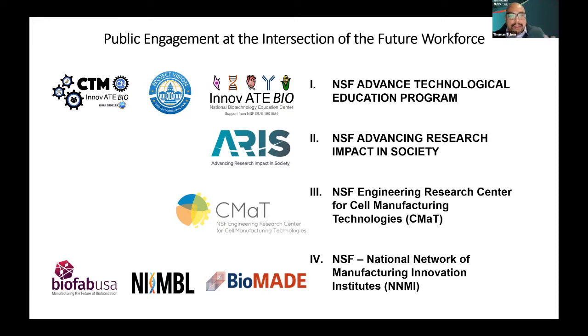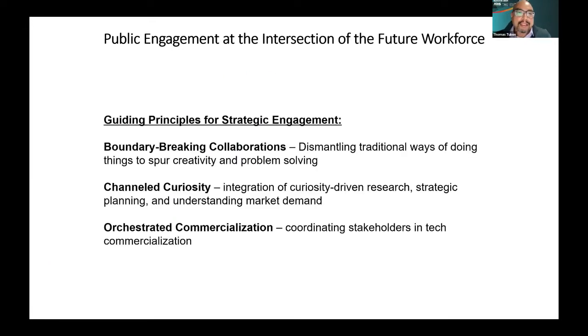And one of the major movers and shakers that the federal government has really put a lot of effort into creating are the National Network for Manufacturing Innovation Institutes. So I'm going to wrap up my presentation here with some work and partnerships with the NNMI, and we'll see how this all hopefully will come together to make a little bit more sense.